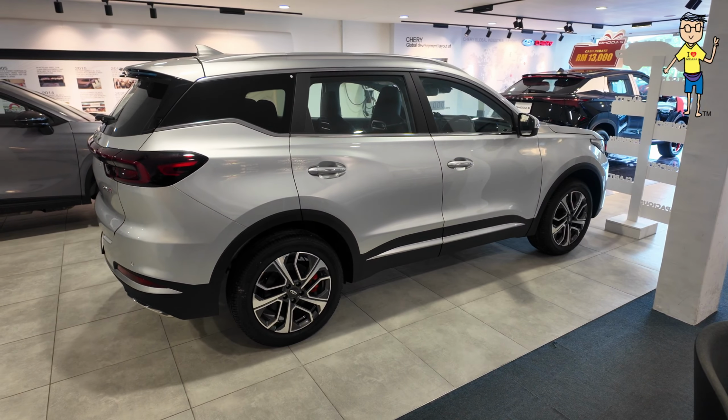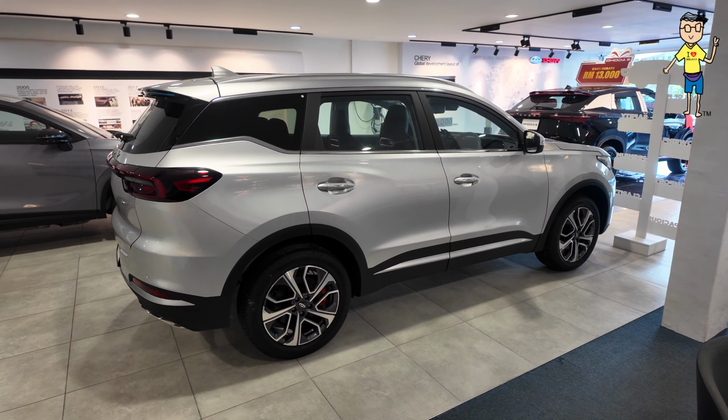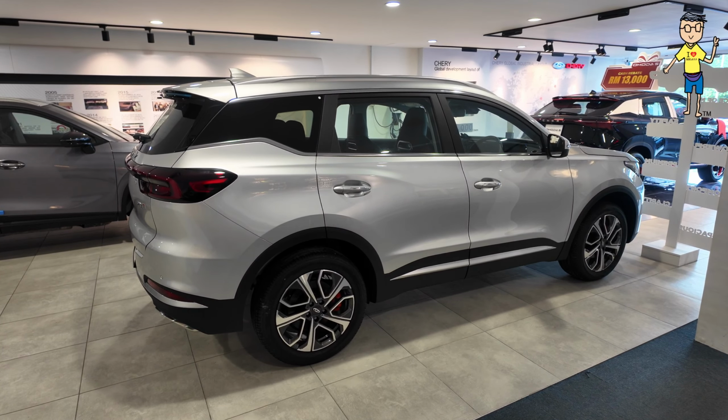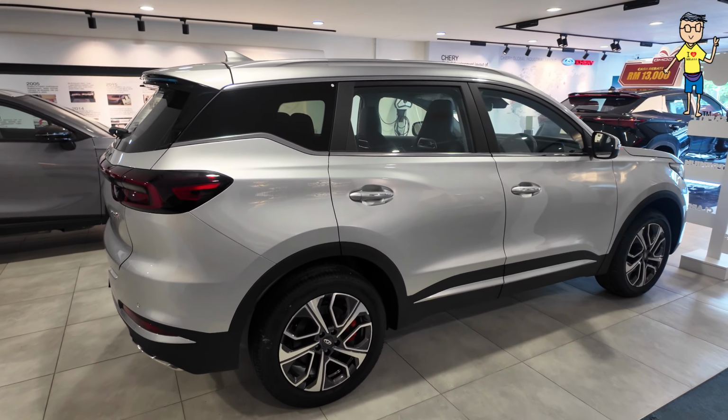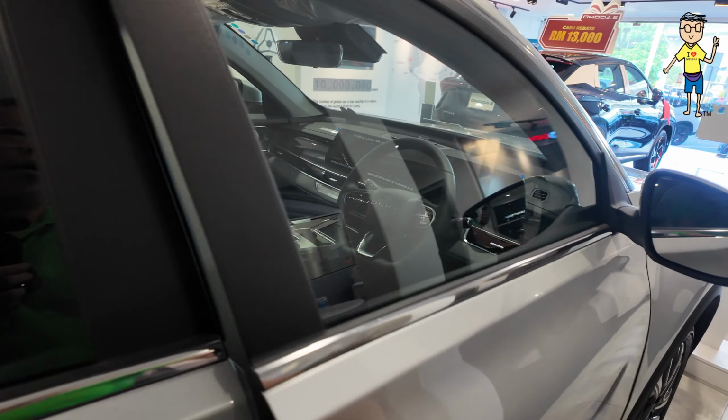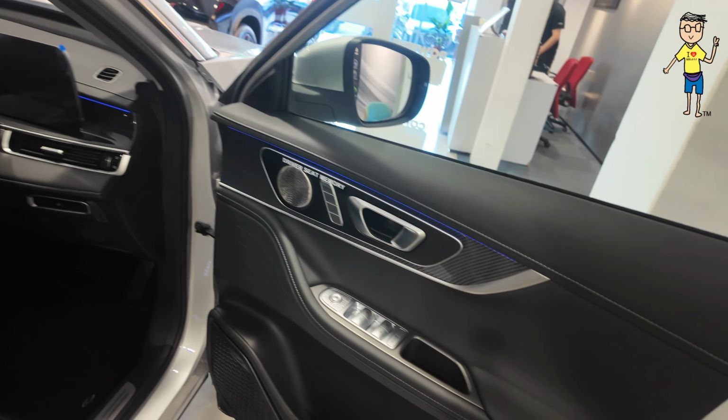Very well proportioned car, I would say. Versus the Jaecoo J7, almost the same. They share the same chassis. Yeah, they share the same platform. The only thing is the differentiation of the interior.